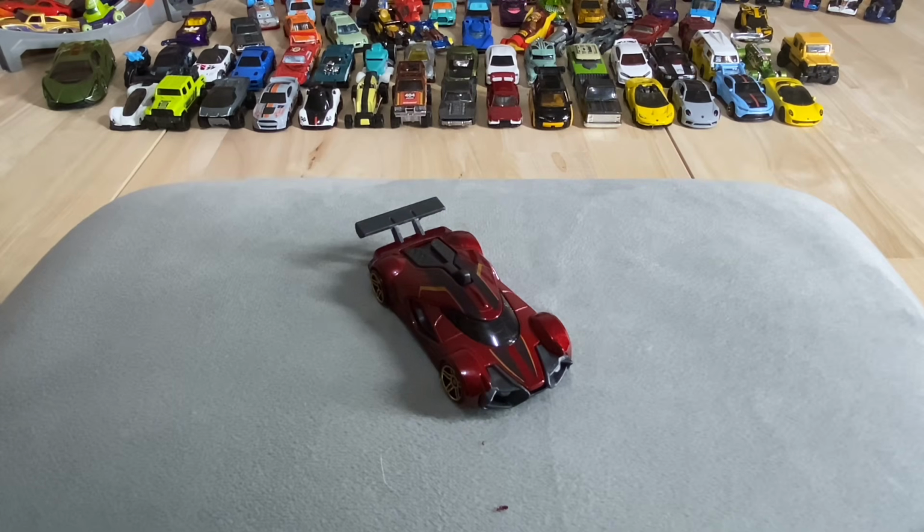And for the cons, it has minimal front and rear painted and printed details. It has a plastic base rather than metal. The fantasy casting may not appeal to collectors who only collect licensed real cars, and it also has no opening parts because this is a mainline casting only.